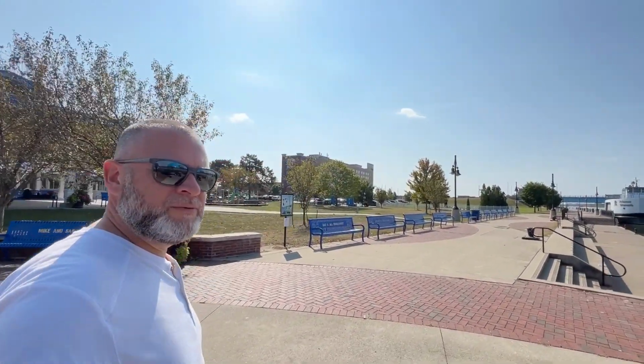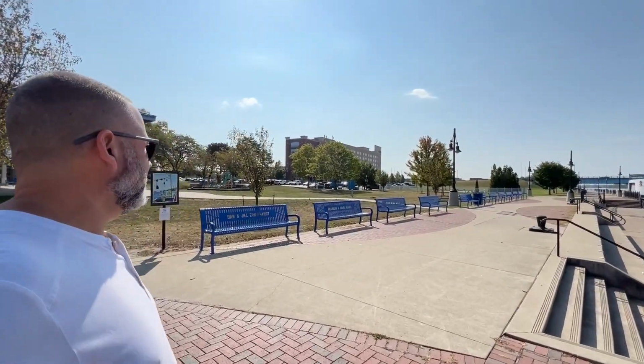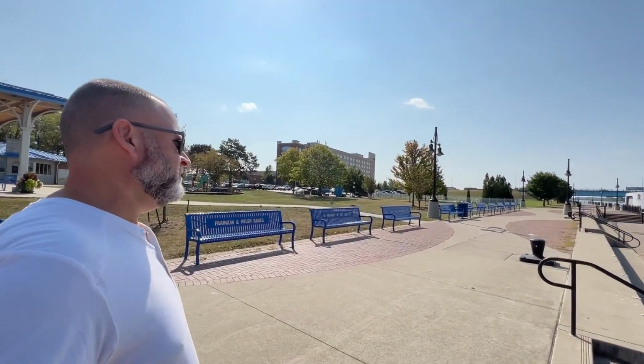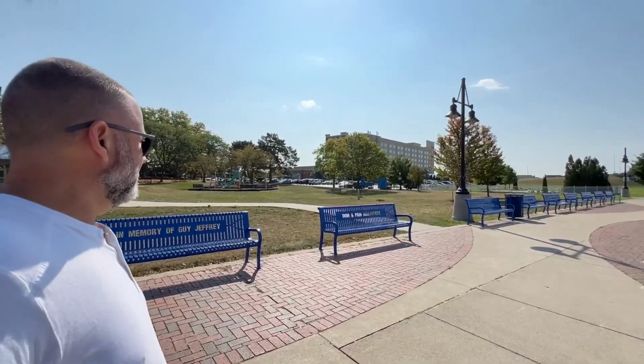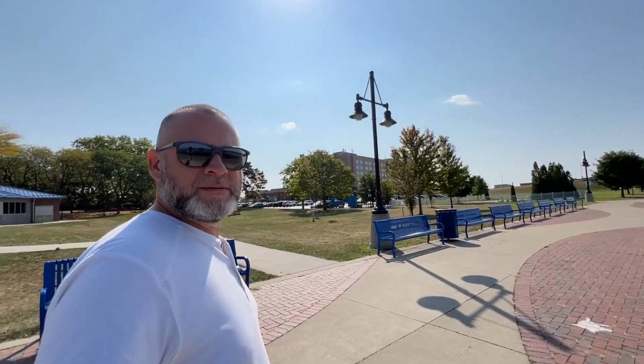And behind me over here is the DoubleTree. If you want to come visit, it's a great place to stay. They've got nice riverfront view rooms, nice green space, and if you have a holiday party or something, that's a great place to hold it.